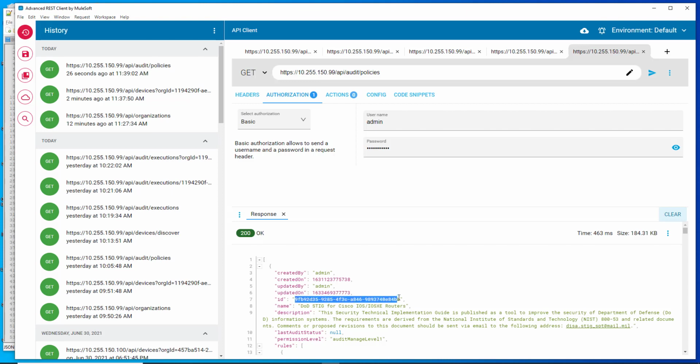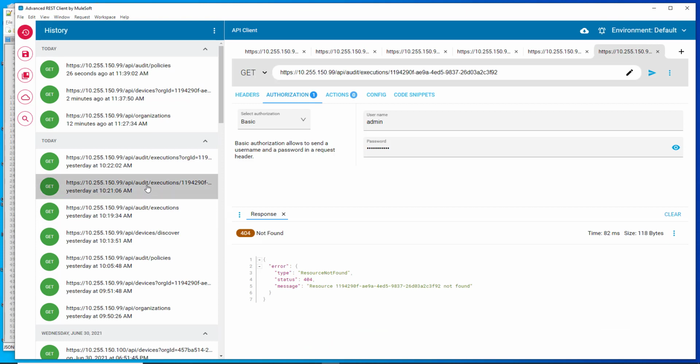So now you have your audits, and again, I recommend saving data that you may need out to a Notepad++ or something similar. I can capture this particular audit ID and hit copy, and then let's say I want to see executions, but I want to see executions of a specific audit.